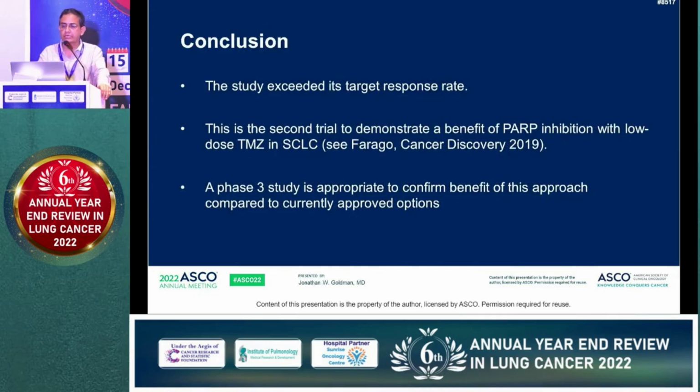So the study exceeded its target response rate. What they initially thought was that if 3 out of 8 respond, they will go to the second phase. That part of the study was completed, and then out of 28, 11 patients responded. So this study exceeded its target response rate, and this is the second trial to demonstrate a benefit of a PARP inhibitor with low-dose temozolomide in SCLC.